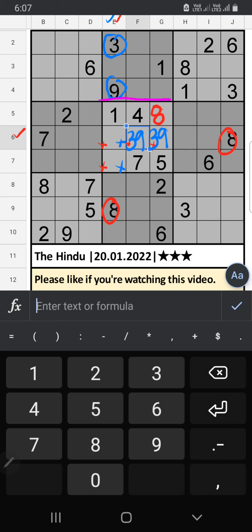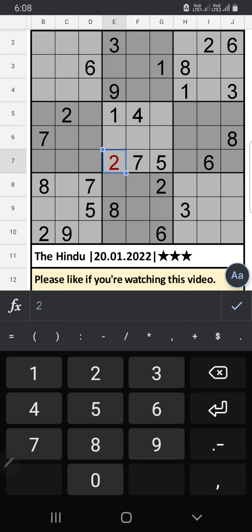In this grid, only 2 numbers are remaining, 2 and 6. 7th row, we have 6. So 6 can't come in this cell. Then 6 is confirmed here, then 2 is here. Sixth row and 7th row, column D, we have 6. So 6 can't come in these cells. Then 6 is confirmed here.